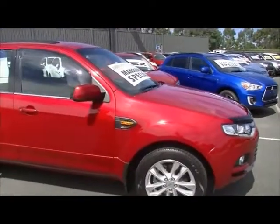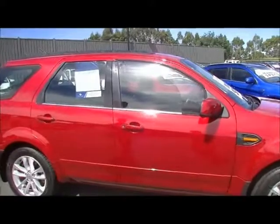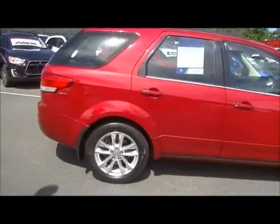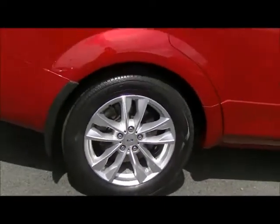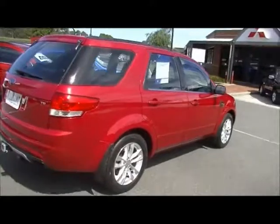Is fitted with factory alloy wheels, does have quality Cooper tyres on the car. Plenty of tread on the Cooper tyres, and as we know they're guaranteed to get a lot more Ks than any standard tyre. Looking at the Territory, finished in that metallic as well, coming down the driver's side. Apart from those few minor cosmetics I mentioned earlier, in fairly good order.